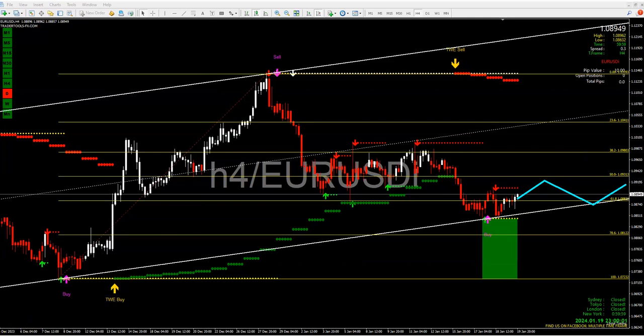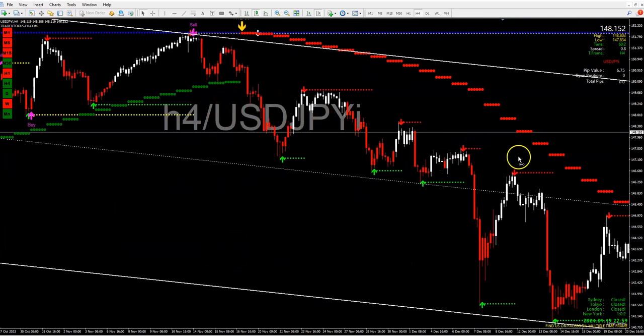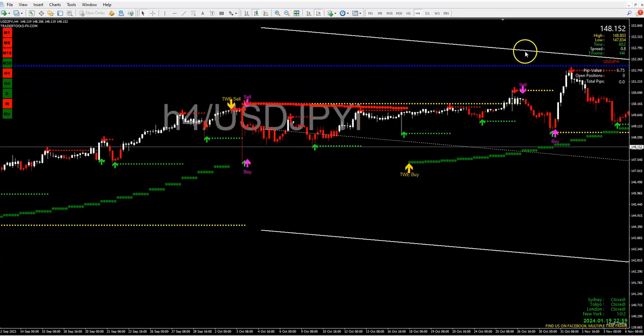Let's move on to the next pair of the week, and that is going to be USD/JPY. Boom. Look at the dashboard. I'm not gonna give you the real answer yet, because if I do give you the real answer, you're not gonna learn, right? Look at the dashboard. What is the 4 hours and daily time frame doing? Look at that. Just by looking at that, you already got the answer.